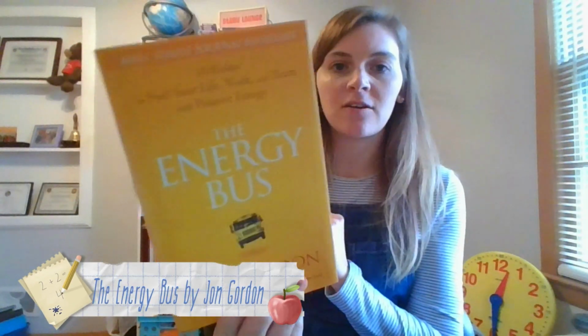Okay, I'm back. While I was up, I also grabbed the adult version, which is The Energy Bus by John Gordon. And I'm really looking forward to this. This past year, I went through a little bit of a slump in my teaching. I was feeling down, maybe needed a fresh start, which is why I'm trying first grade this year. But when I heard about these 2 books, I realized maybe the problem is with me and my outlook, and I need to be more positive.